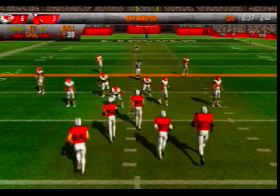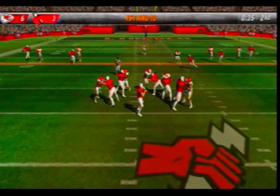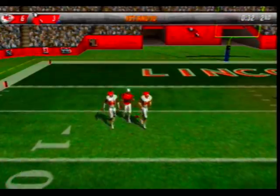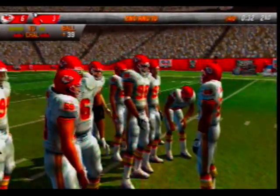Ball on the 39-yard line. And they're going with an empty backfield and five receivers. Launches it deep to the left. Almost intercepted. He was in the right place at the right time, and that saved them from giving up a lot of yardage.